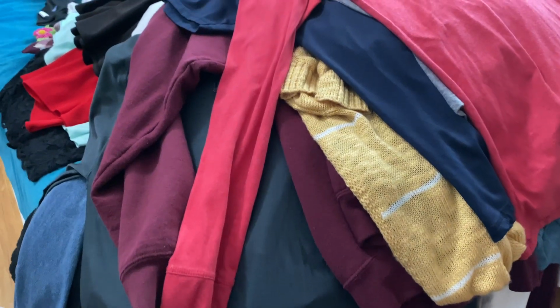So I know that my phone has a little bit of storage, so I'm gonna be doing it by clips and then just putting them all together. But first we're gonna start off with my closet. All these clothes I took out, and I'm gonna show y'all the closet.